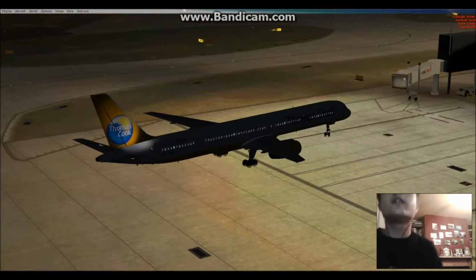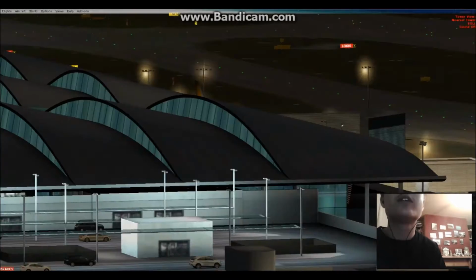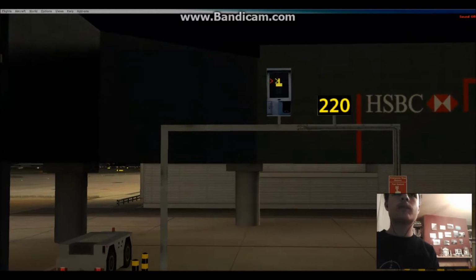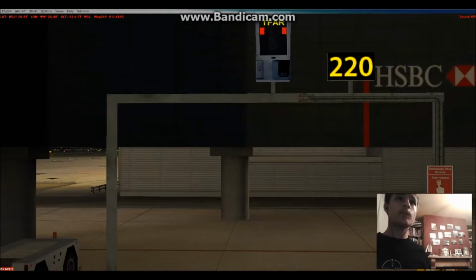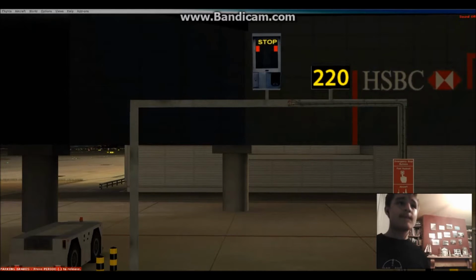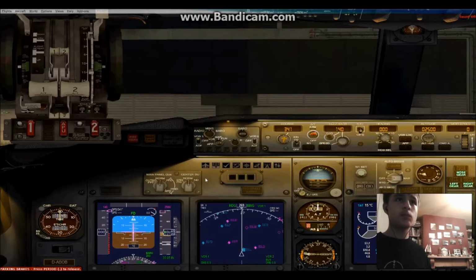let's try to use the external view to get us lined up for that line there. Crap, I've lost sight of it. Right, just... And stop. Too far. Right, let's try that again. Move forward. Stop. There we go. Let's bring up the throttle quadrant then. Off.